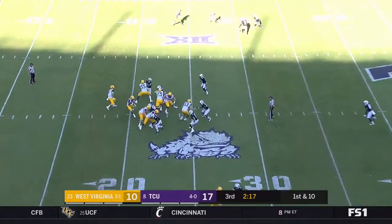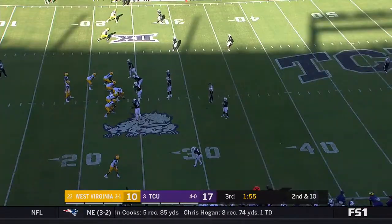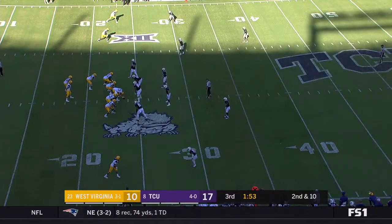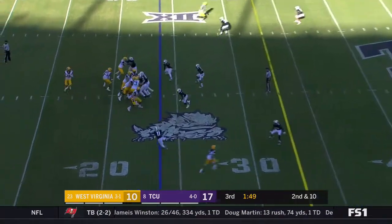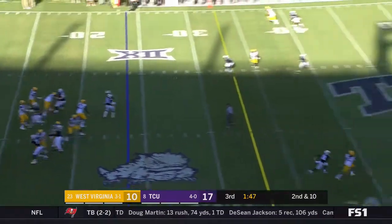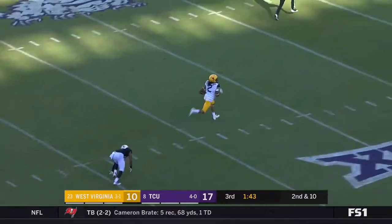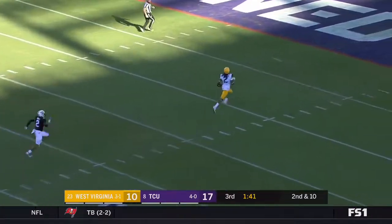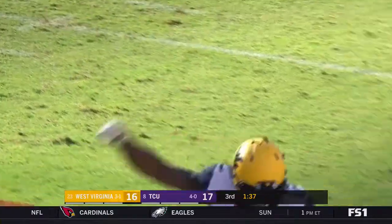West Virginia taking over on their own 23. They hand to Crawford. 38 of those coming on his first tote of the day. Greer has time, floats it to White, fingertip catch. White is able to stay on his feet and he is marching all the way to the house. 76 yards. West Virginia making some serious noise.